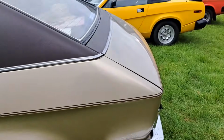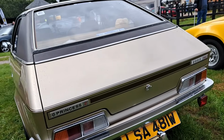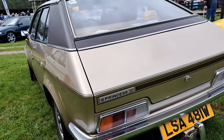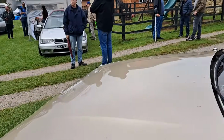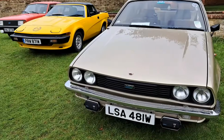So yes, Rover Princess 2. We've got the sort of earlier badging of Princess 2, but we've got the later logo on the front, so we're sort of in between here. So sort of 80, 81 registration. Very nice. Some more fog lamps there as well.